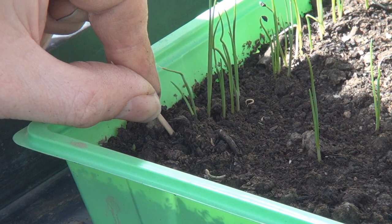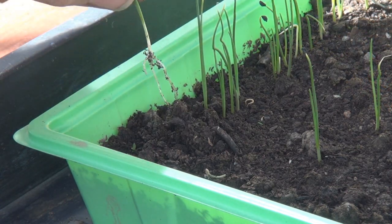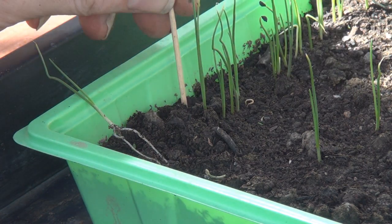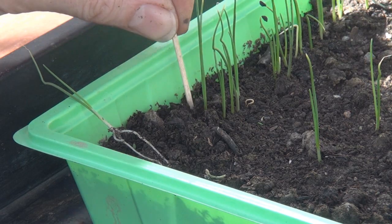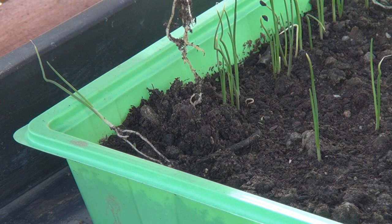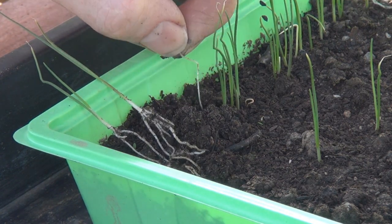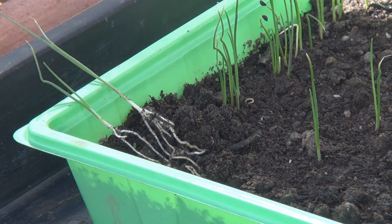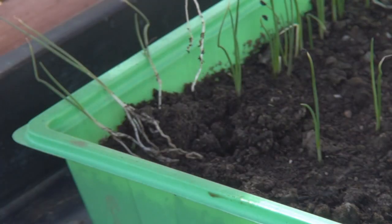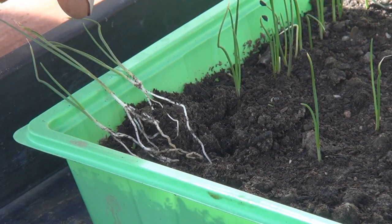Very carefully. Carefully lift it out. Very good, that's one. And then his neighbour, who's doing quite well. That's number two. Snapped a tiny bit of root off there, but he's still got lots of root. Go for the next one. And number four. Now I'm going to put four of these into a pot.